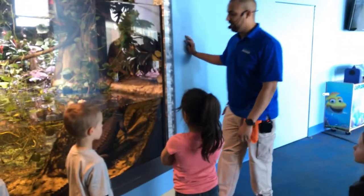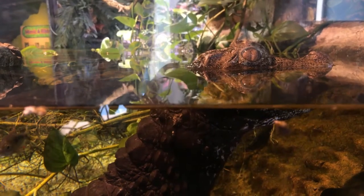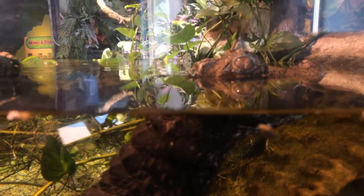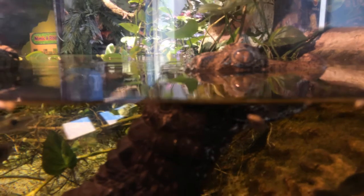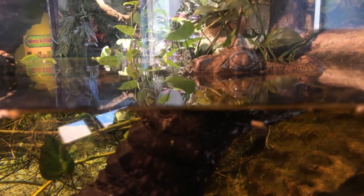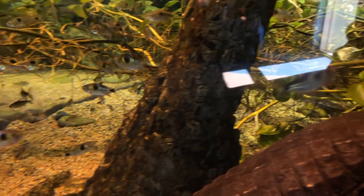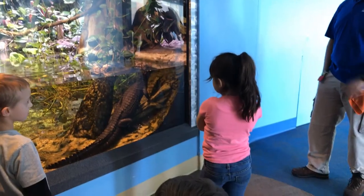Favorite animals here. Her name is Blue. She's our dwarf caiman, which is one of our resident crocodilians here at the aquarium. Now, believe it or not, Blue is actually fully grown. A lot of people think she's going to grow a little bit bigger, but with the name dwarf in there, she is totally grown, and she's about 3.5 to 4 foot right now. If she was a male, she could get a little bit bigger, but being a female, she's just slightly smaller.